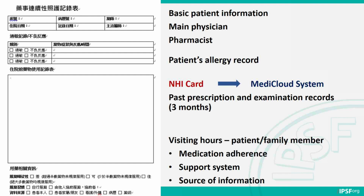Now, as you complete your consultation, there is always paperwork. So you have to document the information you have acquired for future reference, as we later place these within the patient's medical chart. As you can see, the top part is the basic patient information, the name of the main physician, and of course your name as a clinical pharmacist. The second column is any patient allergy records, and information including past medication through the patient's national health insurance card. That records not just past medication but past examinations, which prevents duplicate prescriptions and tests. So in turn, this really helps safeguard the patient's safety, improves healthcare quality and reduces medical waste.